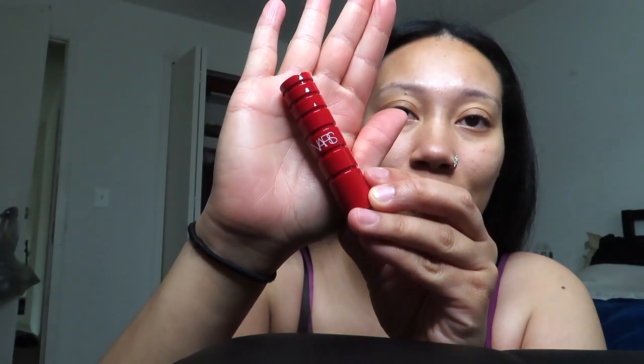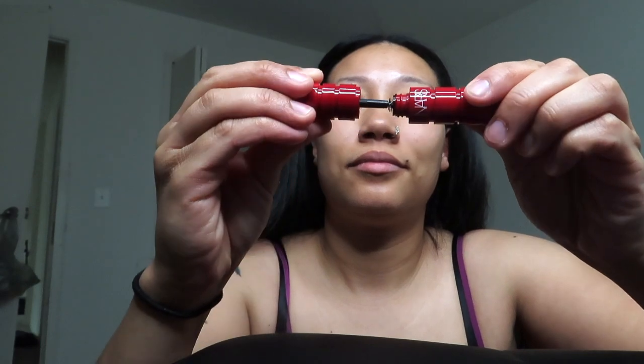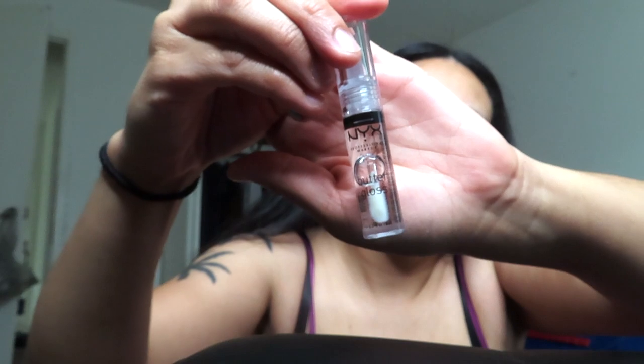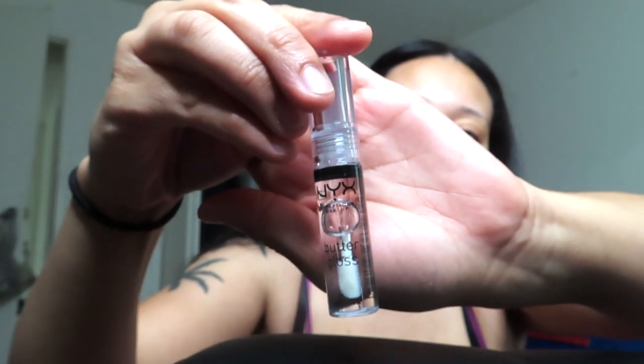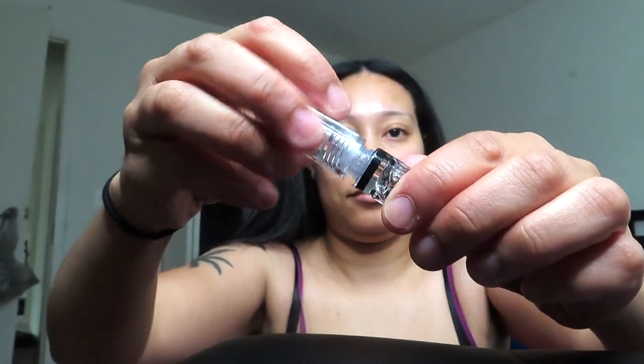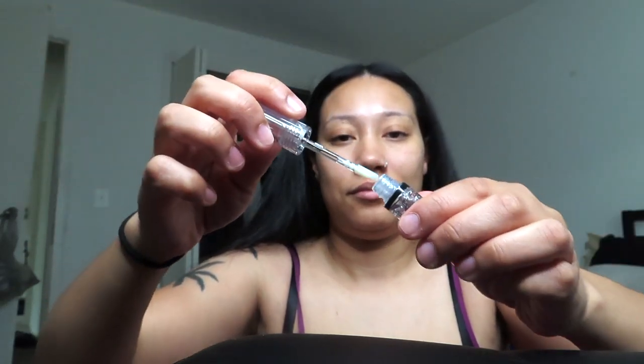Now we have some NARS mascara. I believe this color is black because I usually get black mascara. And I liked their wand a lot too. It gave me a lot of volume. Next is just some clear NYX lip gloss. I just needed a clear gloss. I barely wear anything on my lips, but I kind of want to start. So yeah, it was pretty cute, you know.